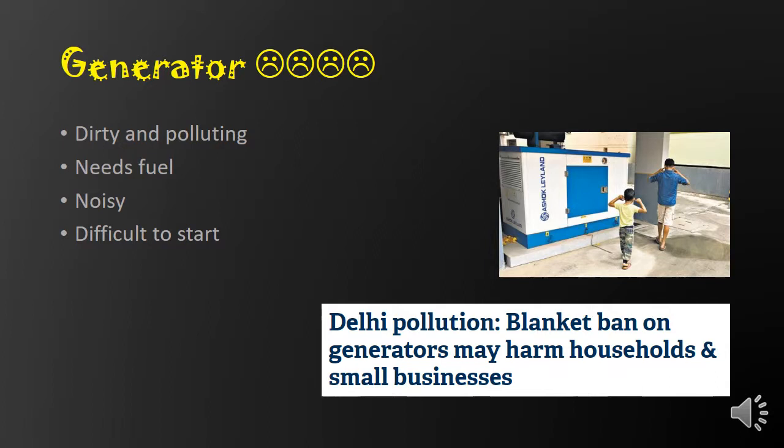The generator is my last solution. I know some people love their generators. Just bear in mind they are dirty. They cause a lot of pollution. They do need fuel, so you'll have to go and buy petrol, diesel regularly. They're quite noisy. If you're in a complex, it could be a problem. They also can be quite difficult to start, the little ones with the little string that you have to pull. So please bear that in mind with a generator.